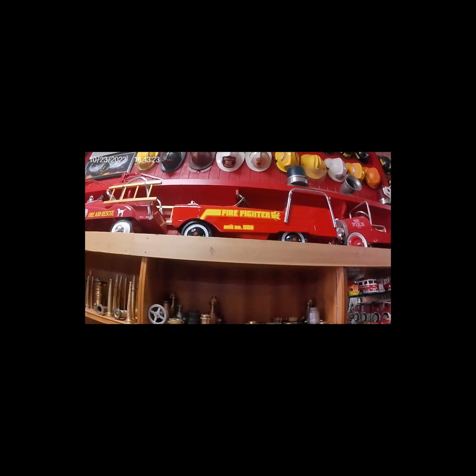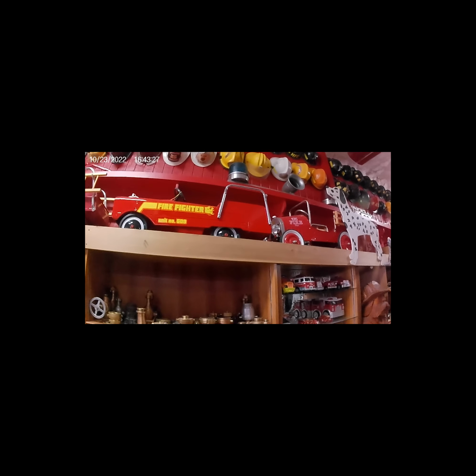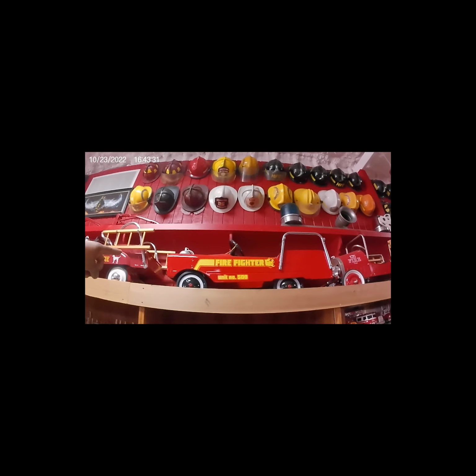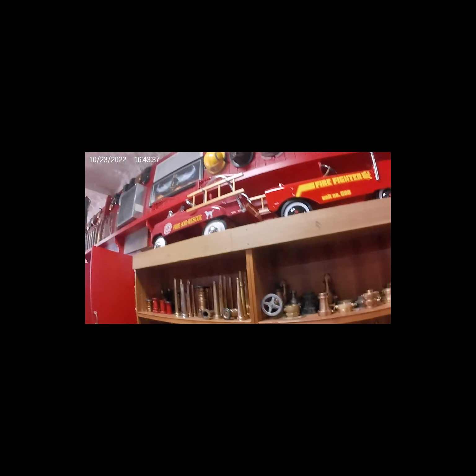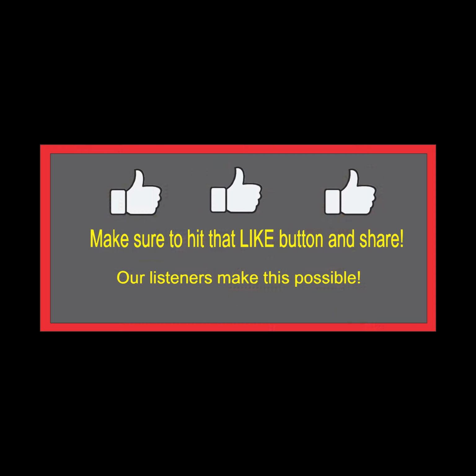We try to get one of each one to represent each era and the time that it was built, 1930. And then here, this one is a little more stylish in the 60s. And then in the 70s, they made them more rounded. A lot of helmets up here from different departments, captains, fire chiefs. It never ends.